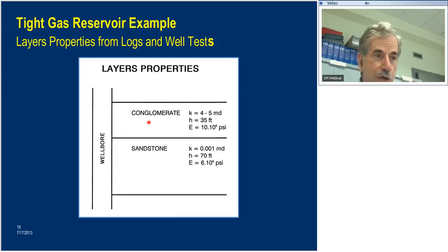So on the conglomerate, they found that the Young modulus is 10 million psi, right? And the perm was 4 or 5 millidarcy or so. And the 4 or 5 millidarcy was done from DST. They did the DST on the top zone and calculated the perm. The height is from the log data, about 35 feet. This one, they took also a core from it. The Young modulus was 6 million. And the height from the logs was about 70 feet. They tried to do a DST on this zone, drill stem test. You know what drill stem test is, right? But they didn't flow. The well didn't flow, so it must have had very, very low permeability.